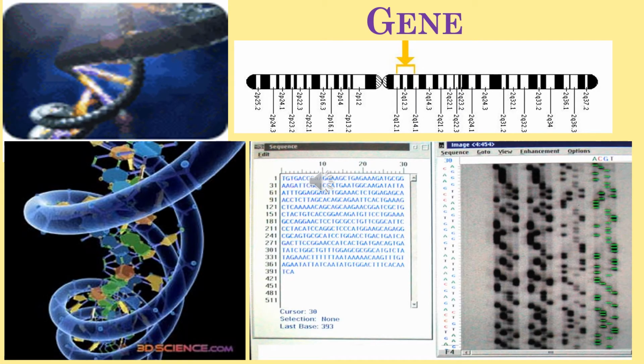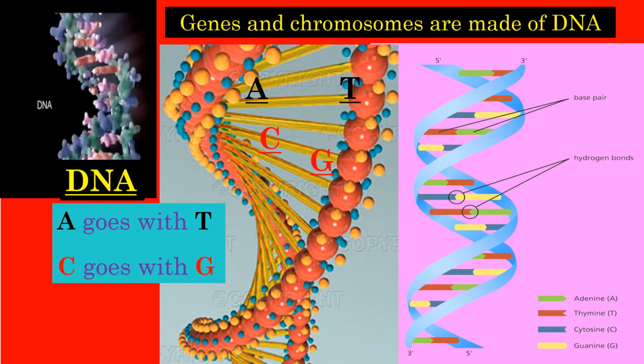The address of a gene is indicated first by a number, which indicates the chromosome that it's on. So here in this illustration is chromosome number 2. And then comes a letter P or Q, depending if it's on the short arm or the long arm of the chromosome. And then there are some other numbers that indicate the address of the gene. So each gene has its own address.